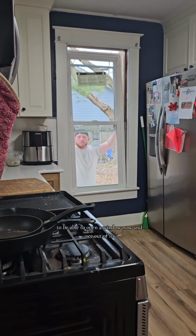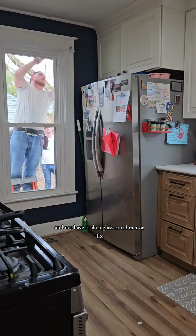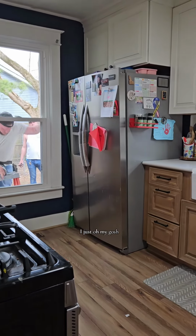To be able to open a window now and see out of it and not have broken glass or a cabinet door, I just, oh my gosh.